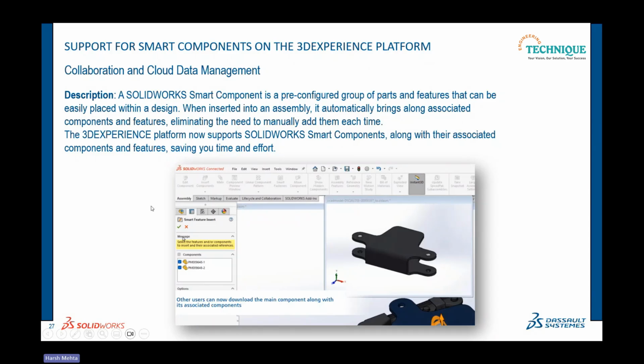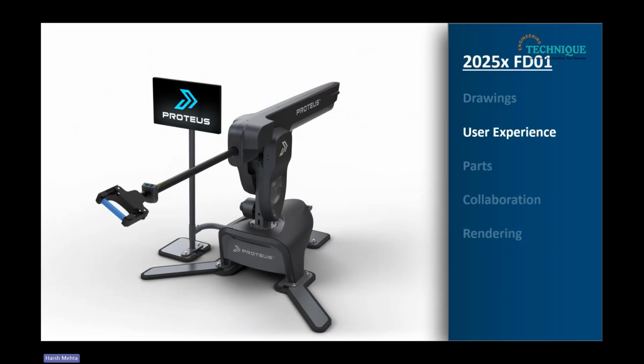Okay, so now we can save our smart component in the 3D Experience cloud, with the associated components and features saved along with it. It is reducing our time and effort to get the particular component, and directly from smart component management we can grab the part. So this is basically included in the user experience, and we can improve our workability with the 3D Experience cloud and enhance our work.